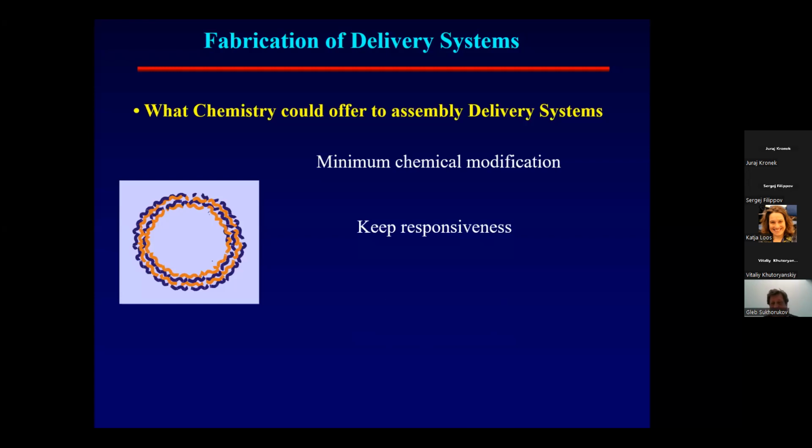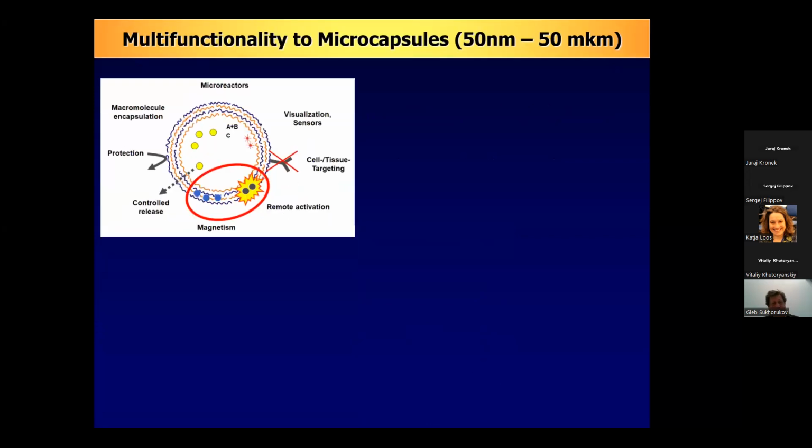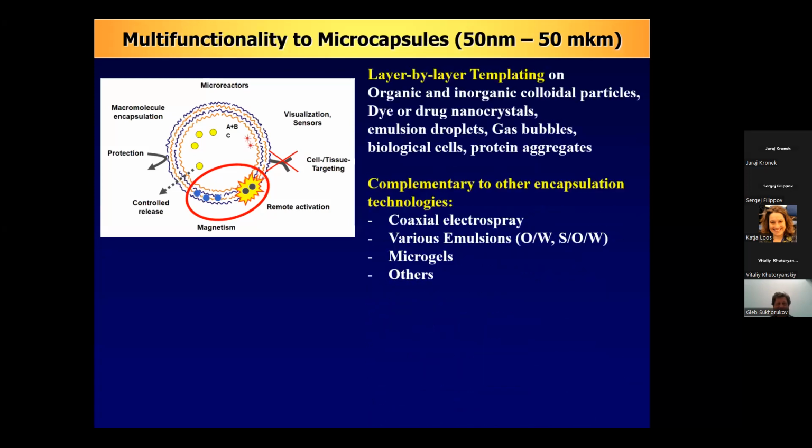They still have to keep responsiveness. Chemists could offer us a lot of polymers, for instance, that could be responsive to various factors, and self-assembly, and we do quite a lot with layer by layer. I was doing it for almost two decades, and now we know the limits of this technology. But what I want to say is that layer by layer is a good thing. I guess you're polymer people, you all heard about it, but it's combined with other encapsulation technology. Layer by layer per se is tedious, time consuming, and not very scalable, but it can be combined if you want to impregnate your function to other capsules.